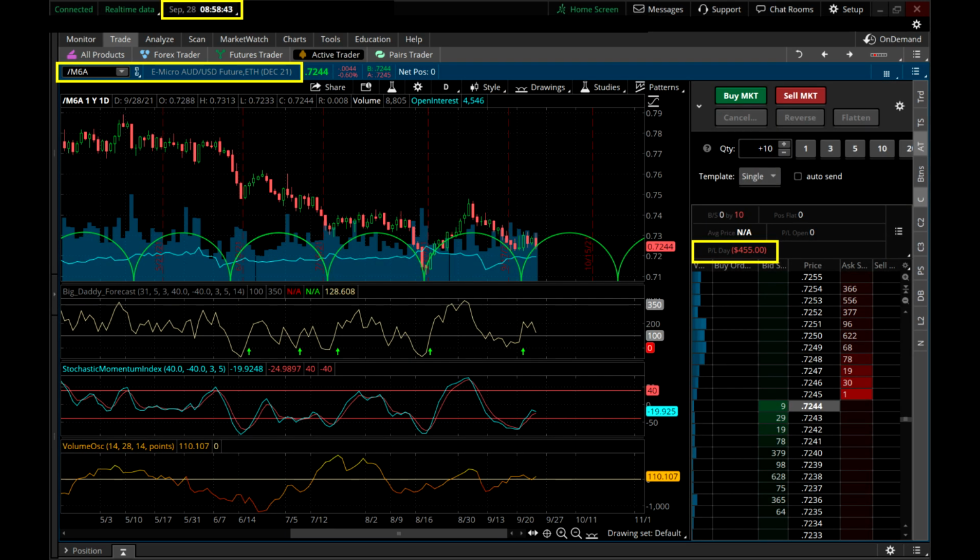Well, boom, boom, boom. That's right, my first loss in quite a while on the Aussie dollar. $455 loss. I talked about this yesterday that I thought I was going to have to cut these things loose, and I did. It happens. I haven't had a loss in a long time, but there you go. That was the Aussie dollar, the micro. I cut it loose at 455.